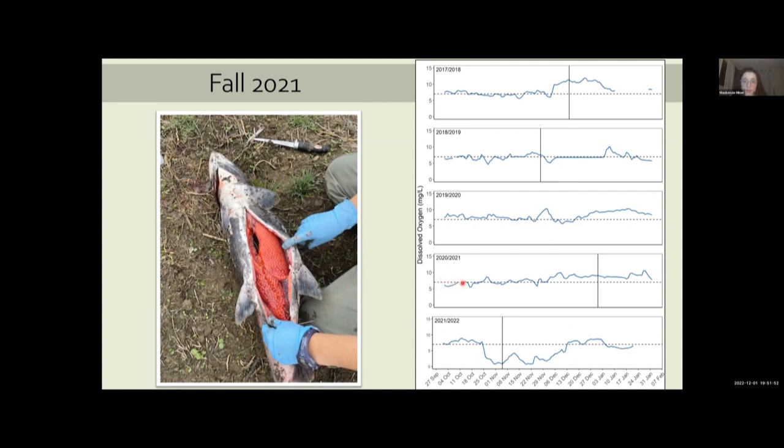And you can see here the blue line that represents dissolved oxygen, and it has this precipitous drop in late October, early November in 2021 that likely caused the large fish kill. And the horizontal dashed line is a dissolved oxygen threshold pictured here at about 7 milligrams per liter.